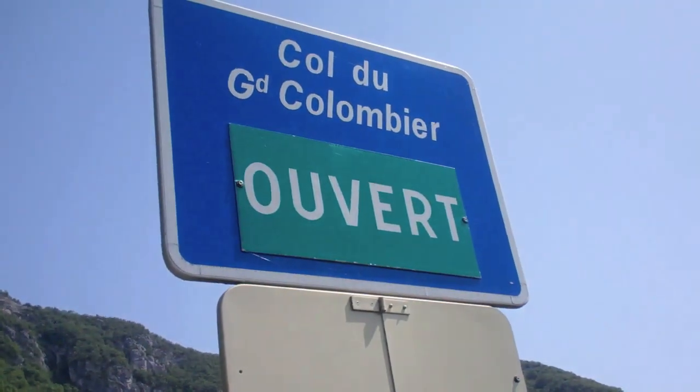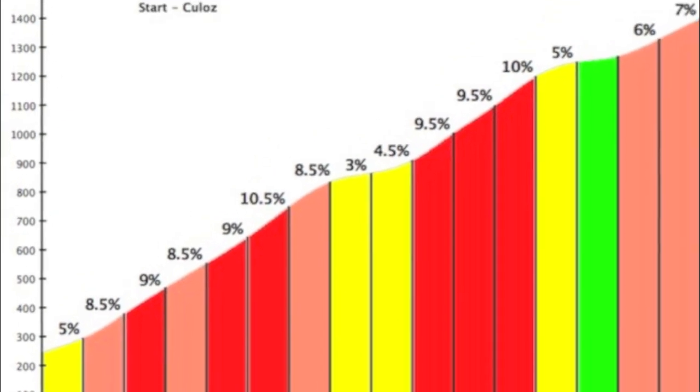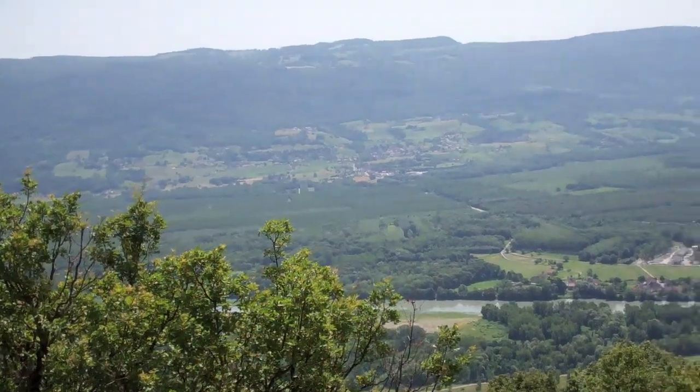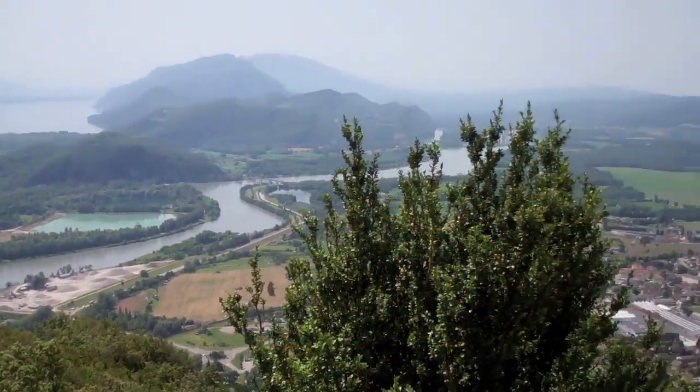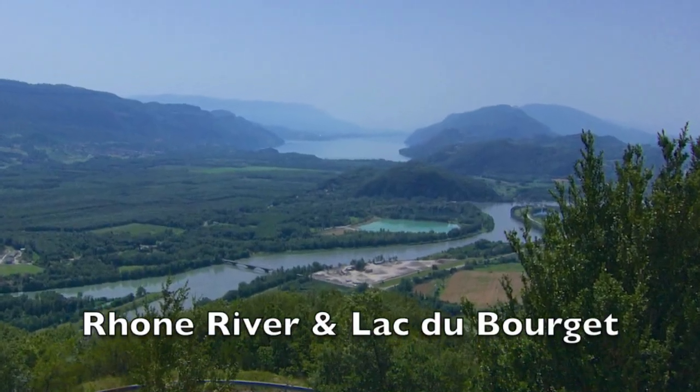Well, I'm at the start of the climb called the Grand Colombier. This is actually the third hardest way up Grand Colombier, but the most beautiful. The early slopes jutting out to the south give great views of mountains, and Lac de Bourget, the biggest in France, in the distance.